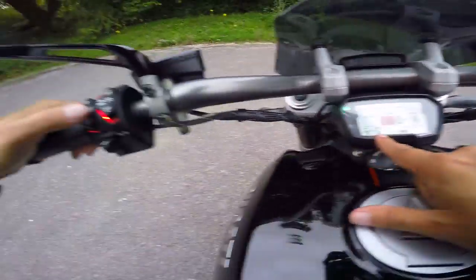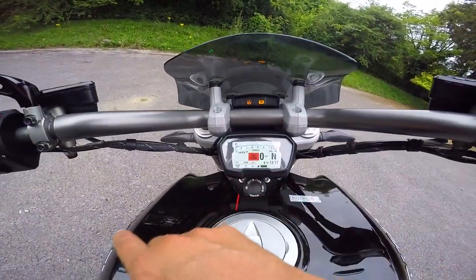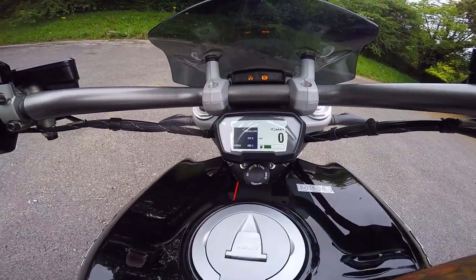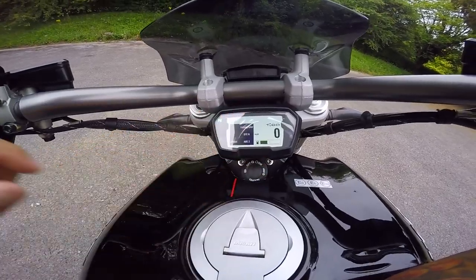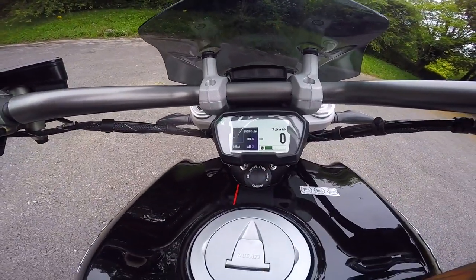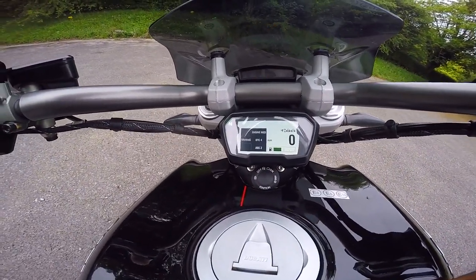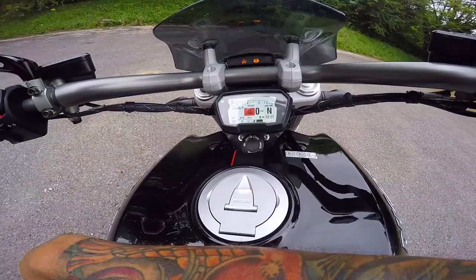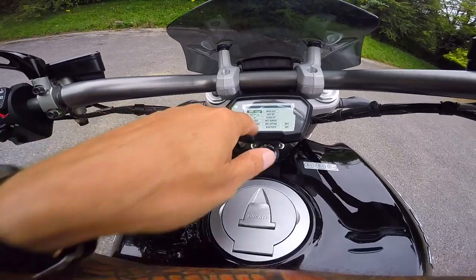you've got your average speed again. But if I go into the menu, see we're on urban at the moment, which is your ABS, your traction control, and all that, all the settings. I don't know if you can do a manual version of this where you can set it up how you like it. You probably can, I would assume you can. If I hold it down, it goes into the settings menu.